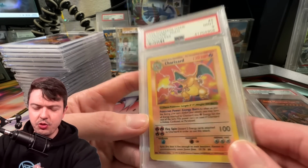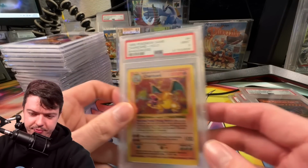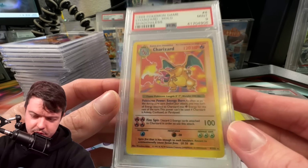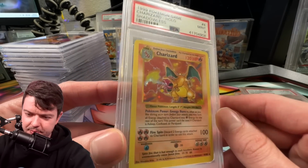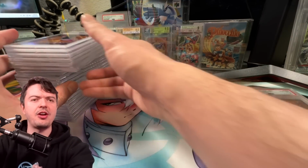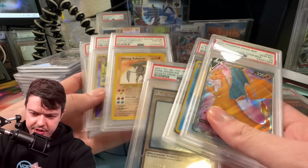We got a... do I want to get rid of this? This might not be listed because I feel like it's a PSA 9 Shadowless Charizard. It's in really good shape too. I think the only thing you can probably say is it'll have centering issues, so it'll probably never cross to a 9.5, but I don't know. This might be listed, it might not. We'll figure it out by the time this video is released. There's a bunch more of these, I think, or not.